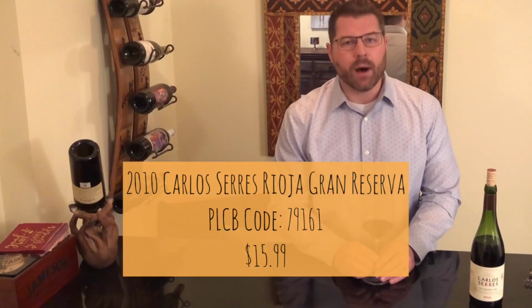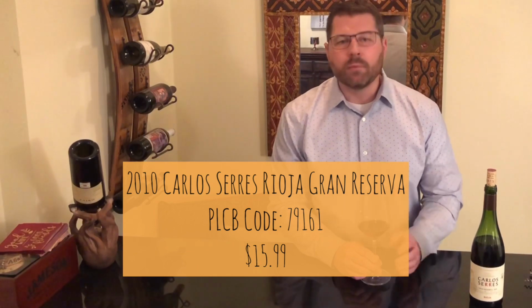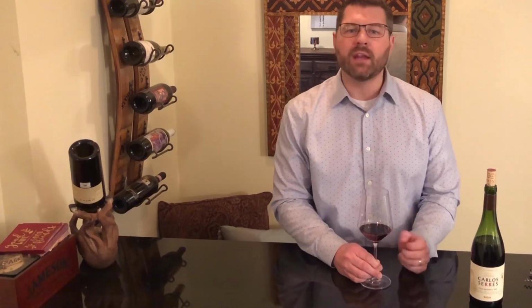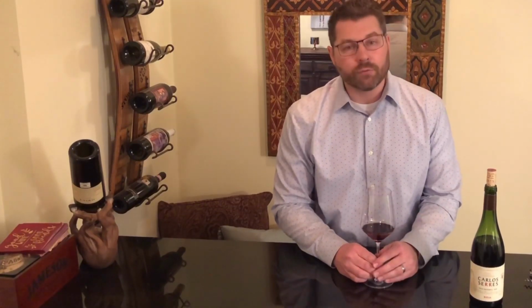So if you live in Pennsylvania, for $15.99, definitely go buy a bottle of this. And even if you don't, you can probably find this for under $25. It's an incredible introduction to Rioja. It's an incredible introduction to a wine that has a sense of place and a wine that has been aged extremely long before being released, to really give you an idea of what happens with red wines as they take on age and lose some of that fresh and vibrant fruit and pick up some of those secondary earthy characteristics. I think you'll really enjoy this one.